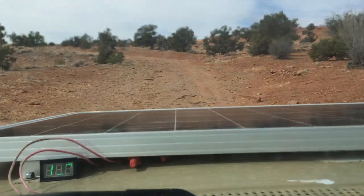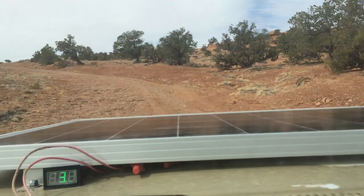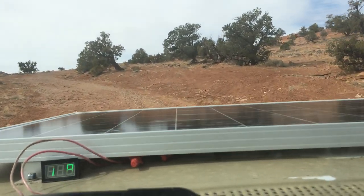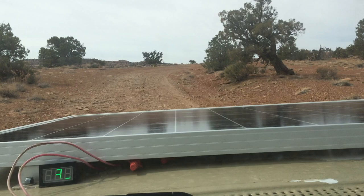Area's not too badly trashed. I think people are cleaning it up. There's a little bit of broken glass around some of the fire rings. But the thing about this not being good for trailers is you don't get the ATV type crowd coming up here.